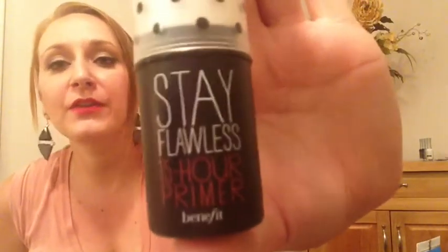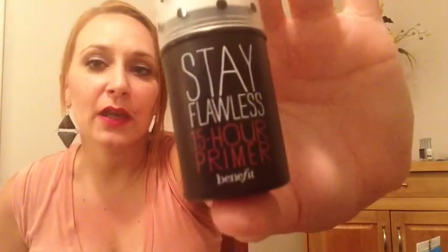So the first primer that I've been using is by Benefit. This is the Stay Flawless 15-hour primer. I did a video kind of review on this. I actually really like it. It's very sticky though, and I'm adjusting to that. I'm not going to say that I don't like it, because I believe it definitely helps the wear of my foundation, but it's just a little different than I'm used to. I'm used to not feeling my primers at all, so I'm kind of adjusting to that.